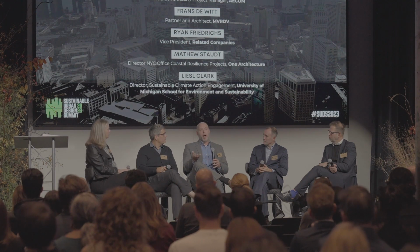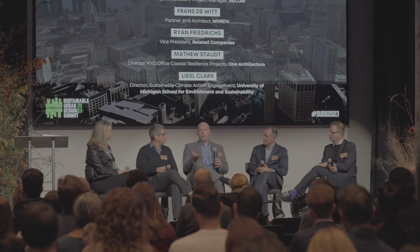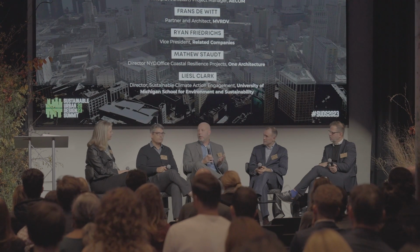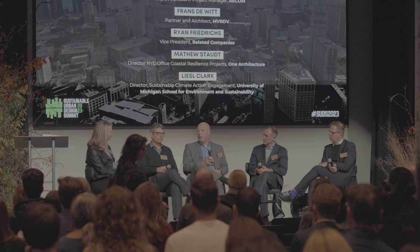It's a P3 project, and as part of the contract, all these things were incorporated into the contract. But it's one of these things where we, as designers, need to encourage the owners to put these requirements inside the contract, so the designers have a fighting chance to help with sustainability. Yeah, that makes a lot of sense.